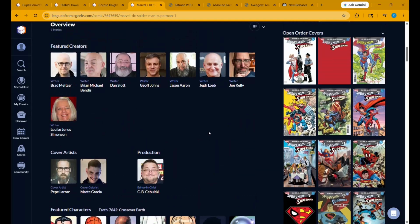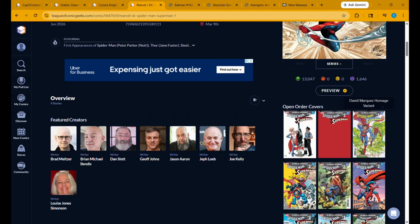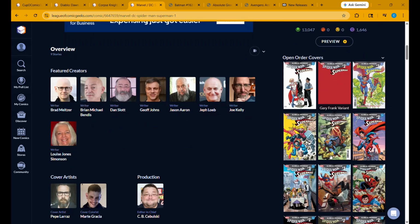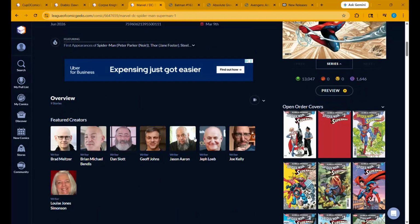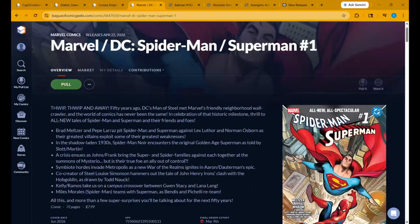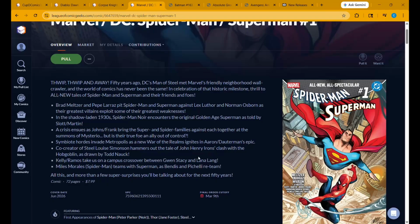And you have Wheezy, right? Luis Jones Simonson. All right, Pepe Larraz, Martin Garcia. You got an Eric Larsen cover, Adam Hughes cover, David Marquez cover, Gary Frank, Greg Capullo, Roberto Ramos, etc. Kari Andrews, Ivan Talavera, a whole bunch of people here. Peach Momoko's down there. Just amazing artists. Pepe Larraz is on the interiors too.